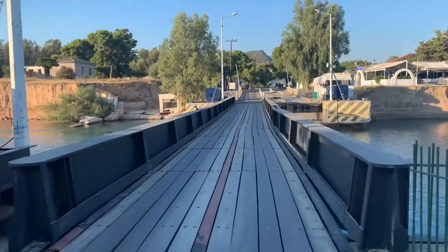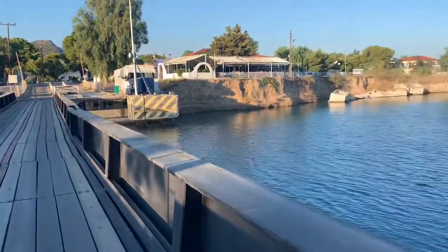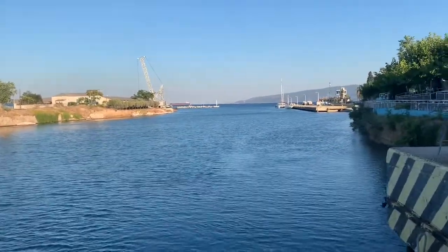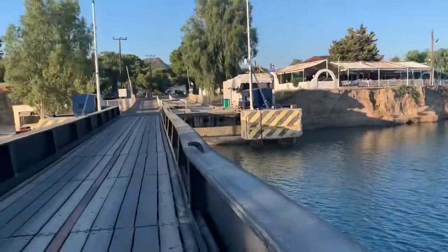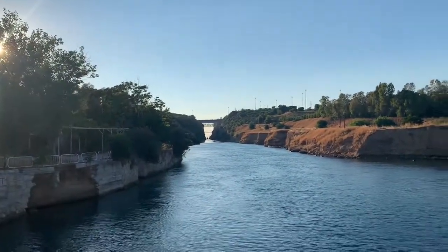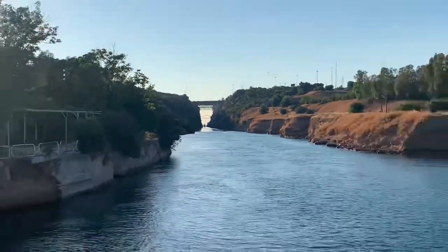Go across this bridge, which is at the beginning of the Corinthian Canal. So if we're looking this way, we're looking to the Saronic Gulf to the east, and then this bridge crosses over, and this way is the west. That way is to the Corinthian Gulf. And that is the Canal of Corinth.